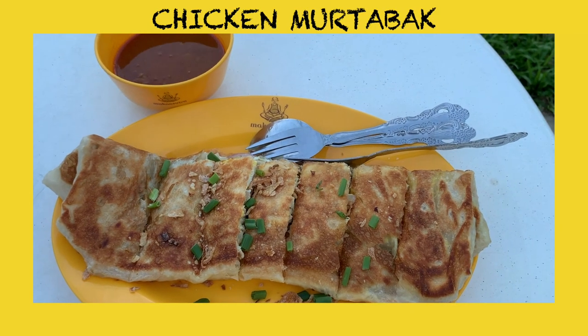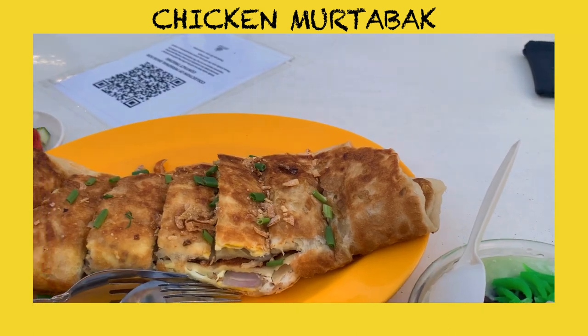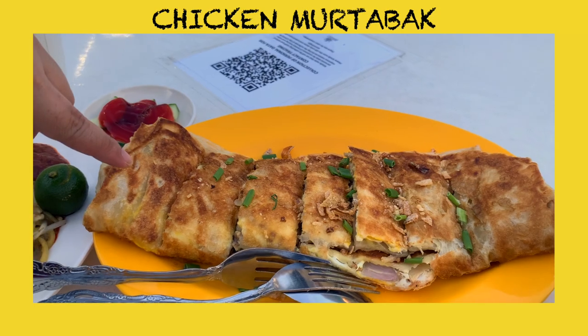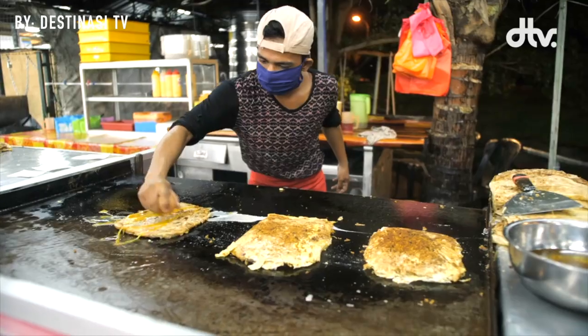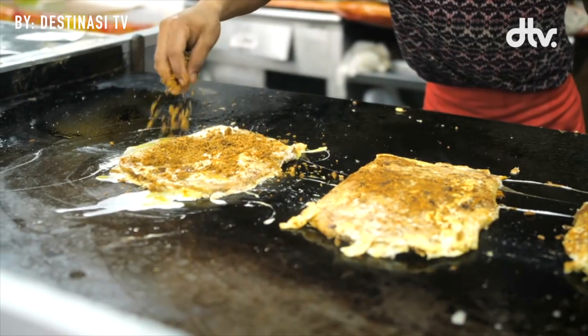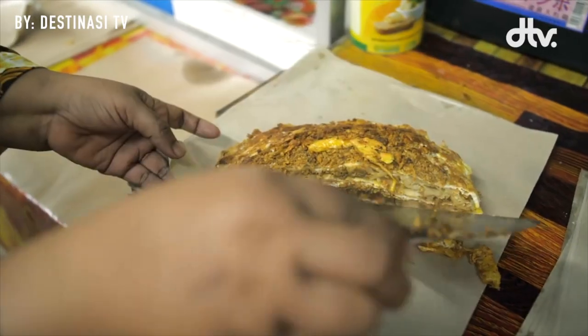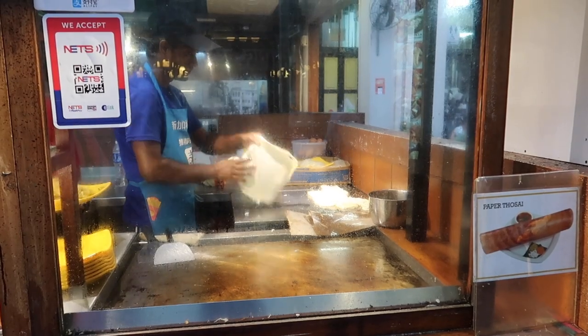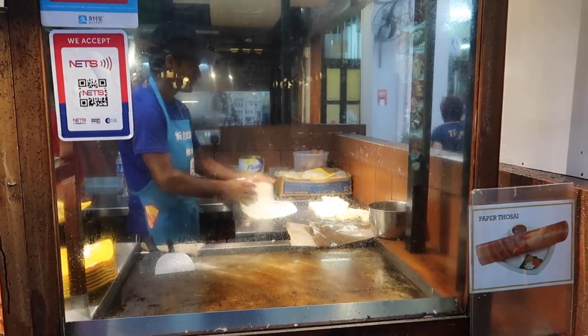So our first meal, it's called... Murtabak. Okay, what is murtabak? Murtabak comes from mix of Indian and Muslim background. Kung nakatikim ka na ng prata before, parang ganun siya, pero may meat inside. It can be mutton or kambing, chicken, or even sardines. For those people na hindi alam ang prata or roti prata, it's an Indian flatbread.